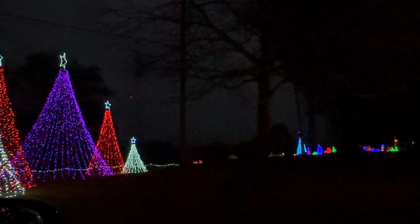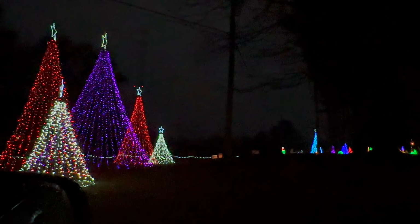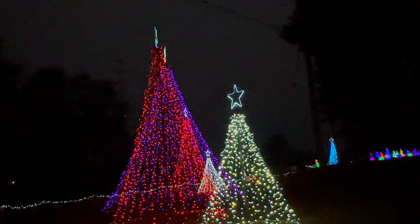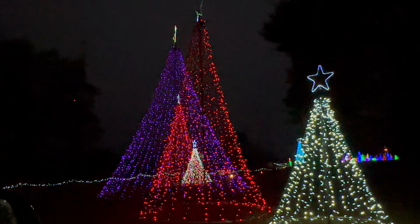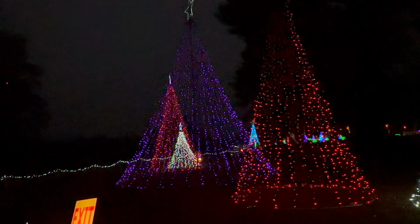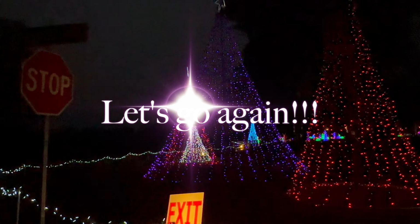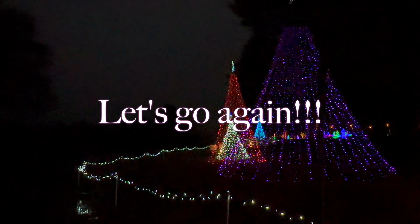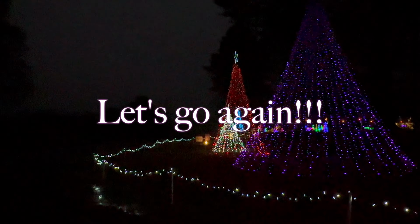So now you can't go to the right, you gotta go to the left. It says left turn only. So you can't swing around and go again? You want to go again? We can go again. I'll go right. We'll go back in. One more trip through.